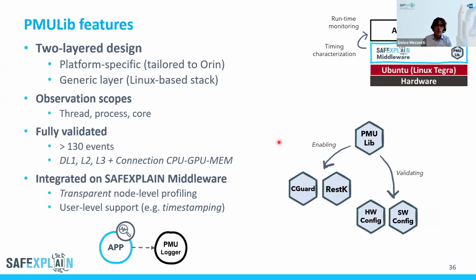Part of the library is essentially platform specific because it's tailored to the ORIN. But part of the library is generic, so it's based on the Linux stack, so it's highly portable. And we offer different observation scopes with the library: thread level, process level, core level, so we can gather events at these different scopes depending on the usage we want to make of the information retrieved by the library. We are covering more than 130 events at different layers in the hardware architecture, with the cache hierarchies, with the connection from the nodes and the GPU with memory.